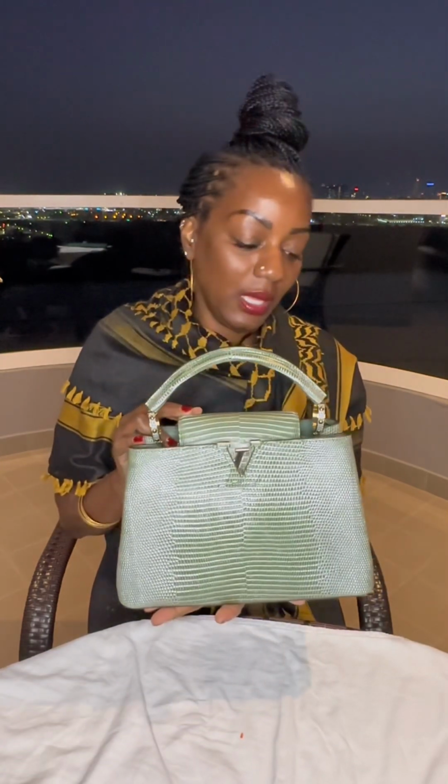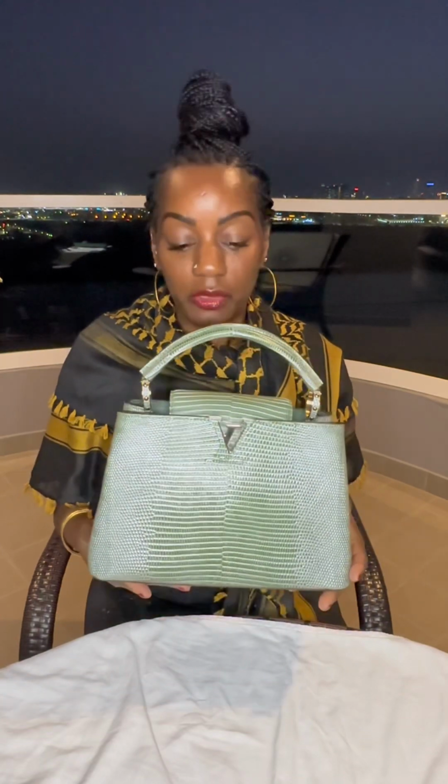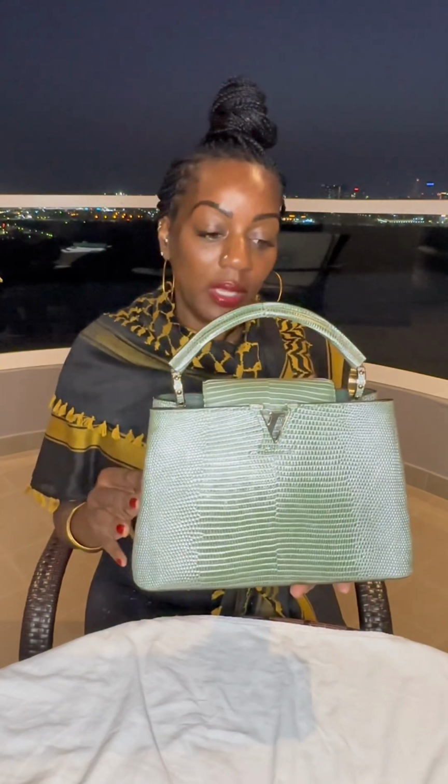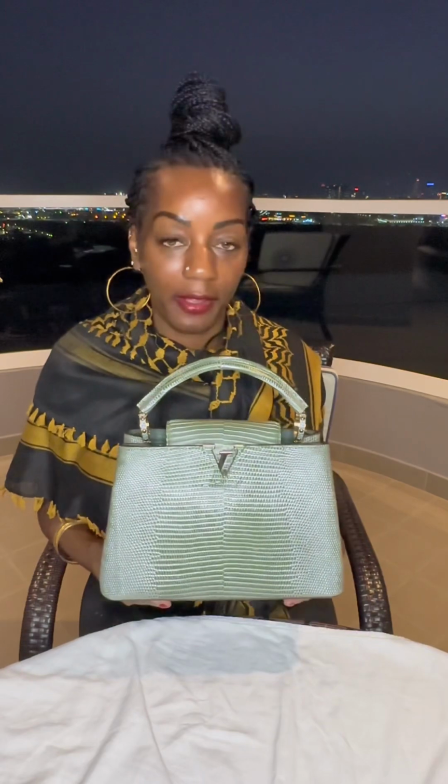So for my review, my thoughts of this bag are the design itself. The Capucines is a legendary, iconic Louis Vuitton design. It doesn't only come in exotic leathers, it comes in a variety of leathers. But if you're able to get your hands on one of these exotic leathers, either in crocodile or lizard, then you have really found yourself a gem. Like I said, croc and lizard are the most sought after exotic leathers from Louis Vuitton and probably any other exotic brand. This bag initially launched in the 2017-2018 fall-winter collection and was first spotted on the arm of Angelina Jolie.